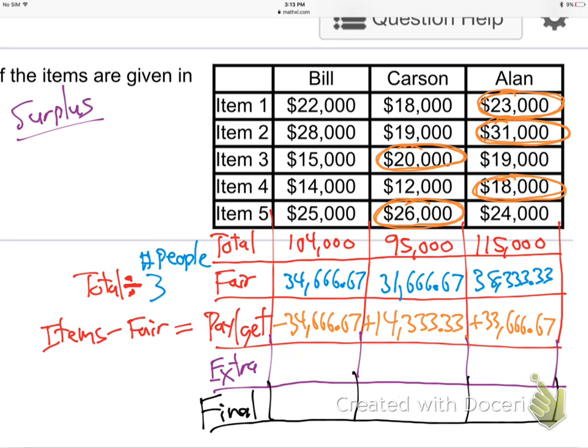Did you subtract 38,000 from 115,000? No. I added up the three items and subtracted the 38, because it's items minus fair. Okay. That makes sense? You always add up all the items they got minus the fair amount they should have got. That's the difference.